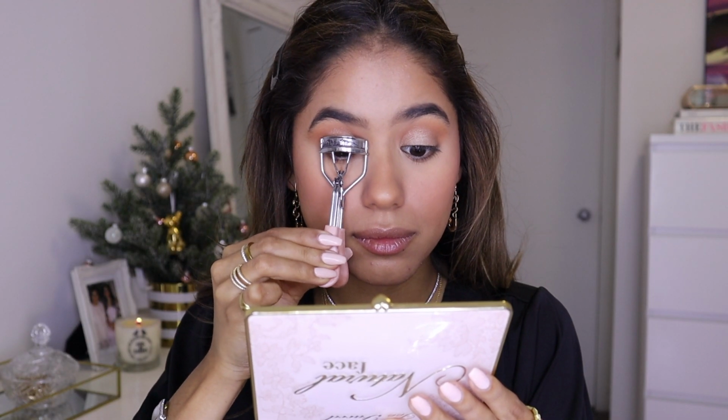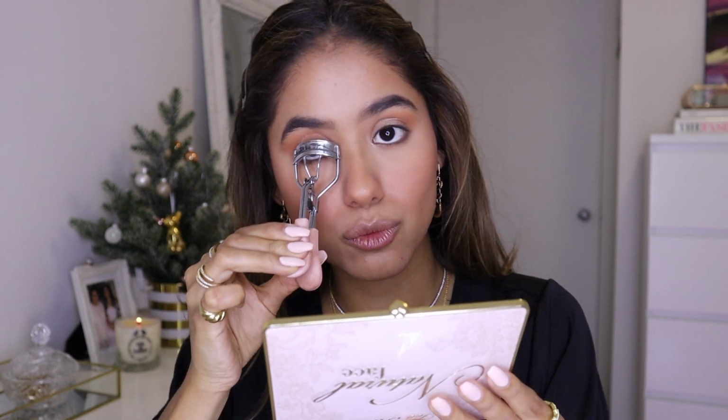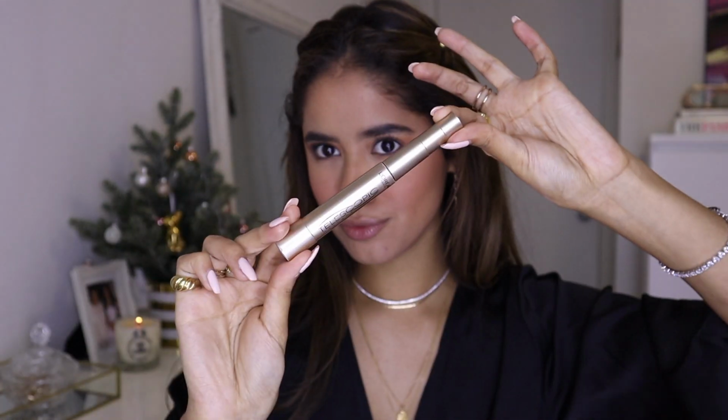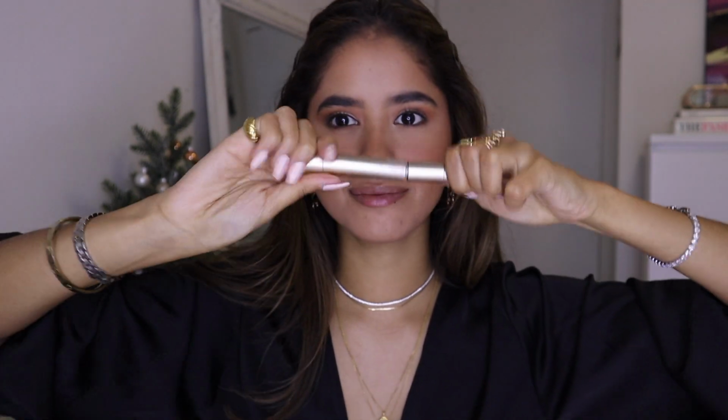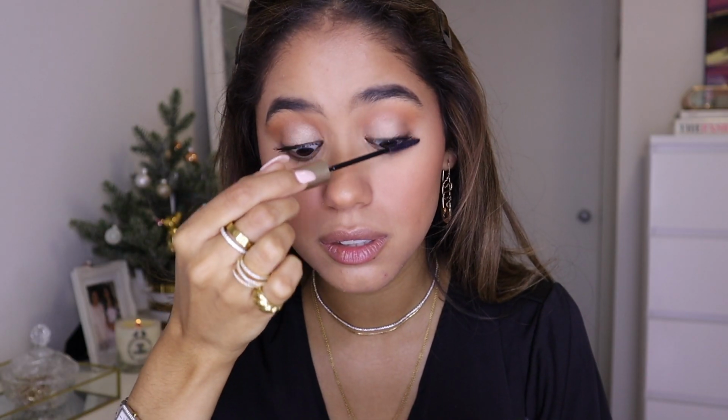So next I will curl my lashes because God knows that these lashes of mine are straight as a stick if I don't curl them first. So I will curl them, press on the curling wand 10 times, and then I'll go in with my favorite mascara at the moment, and that is the Telescopic Mascara by L'Oreal Paris. Let me tell you guys, this is such a good mascara. It gives so much length and it does not clump your lashes, so love it.